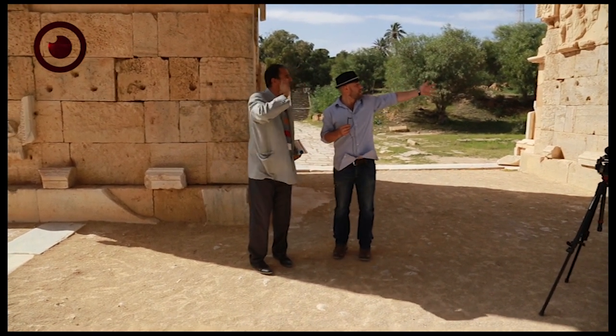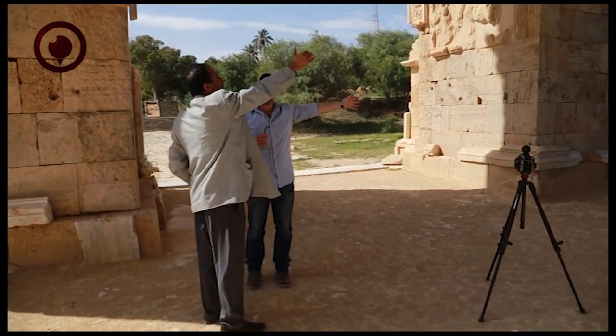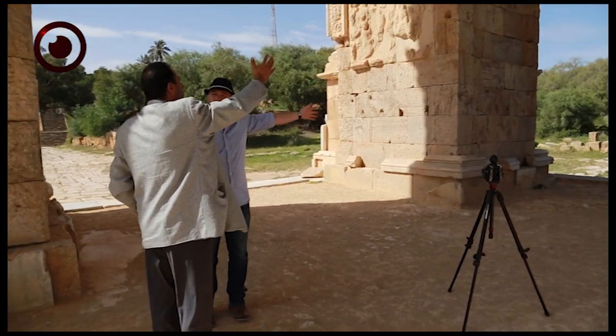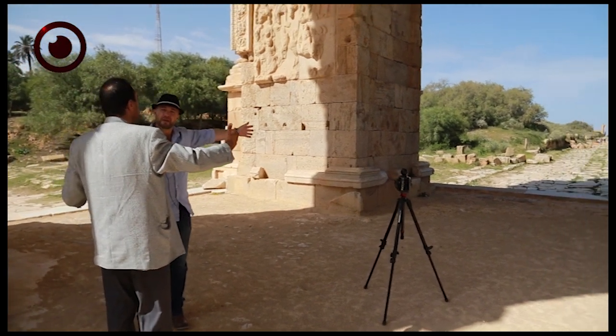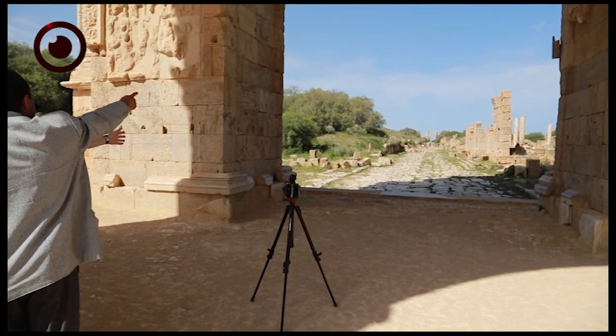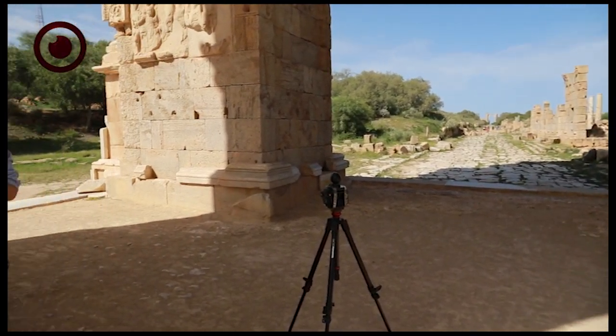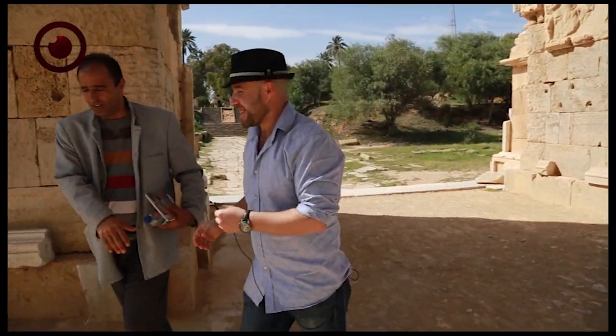And this road, as you can see, that gate leads to the western gate of the city. It's called the Oea Gate. Oea is the old name of Tripoli. So in the old days, when people wanted to come from the west side, that was the entrance to the city. Fantastic. Listen, Mahmoud, I'm looking forward to today. Okay, let's do this.